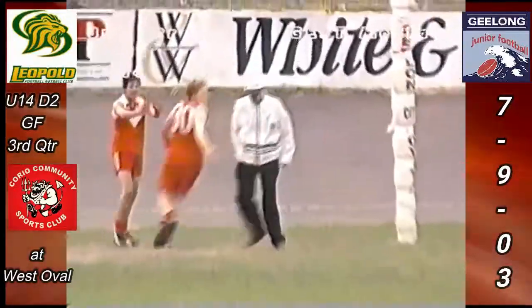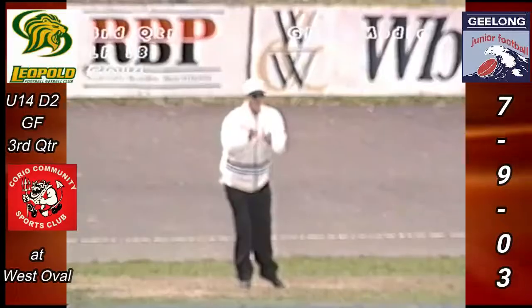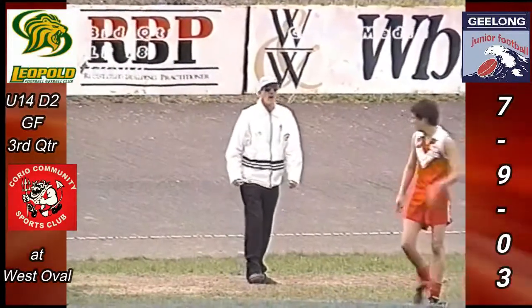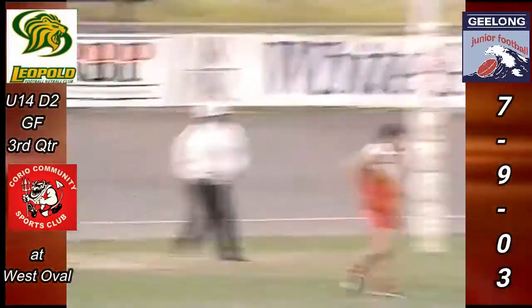It's going to be a goal. And Sam Colder appeals for a goal. The goal umpire looks certain it was. Yep, just looking for the all clear. He's waiting on it. Sure, it's a goal. Waiting on the result. I think it is. Yep, Sam Colder's kicked his second.